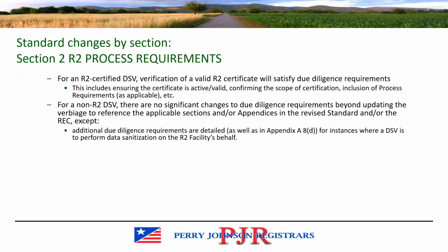In some instances, SERI has pushed the idea or recommended that organizations transition as soon as possible so that when entities utilizing them in their recycling chain go to do their due diligence, they count as an R2V3 certified downstream vendor that much sooner. So if SERI has expressed that recommendation to you, that's part of their thought process there.